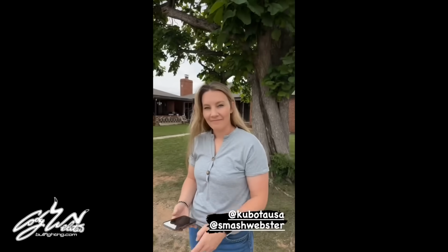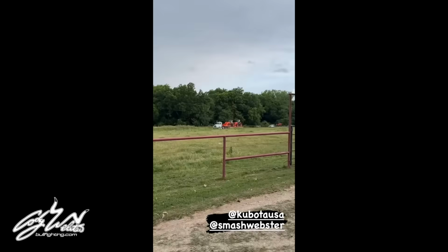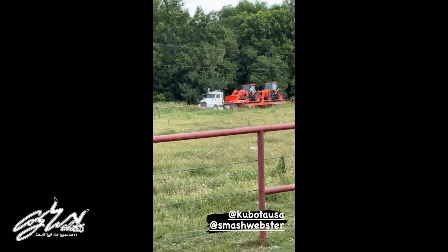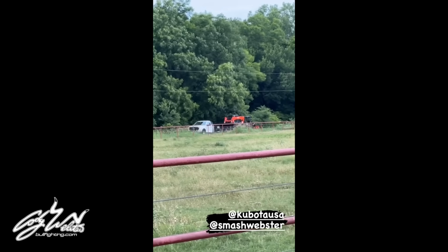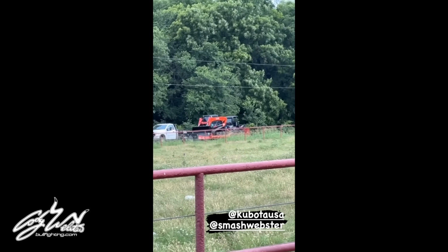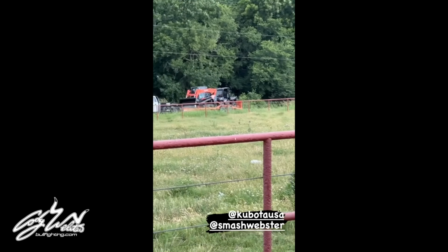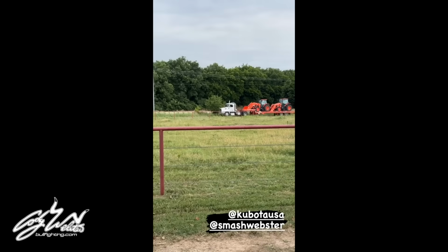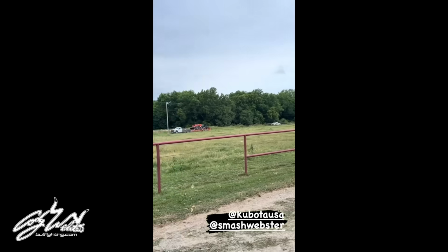Big delivery today. Smash, what is that? It's not a choice. It's something orange. Oh man, look at that. Do you see that thing on the very back there? Do you see what it has in it? That's a windshield on your side by side. We got lots of orange stuff showing up to the ranch, guys.